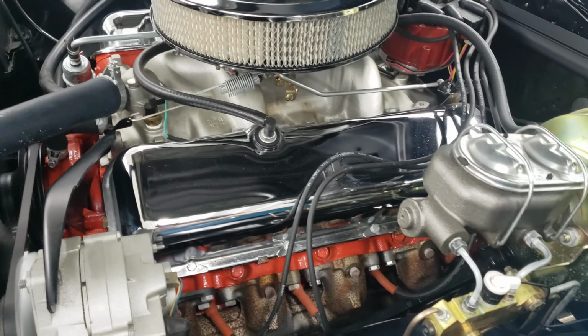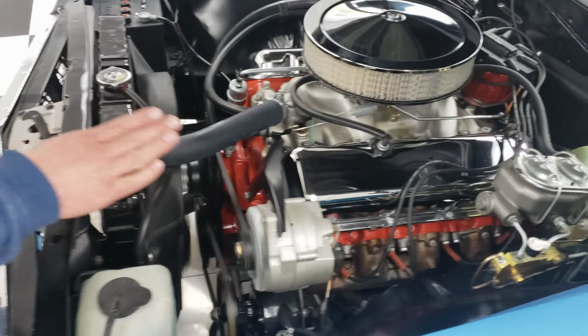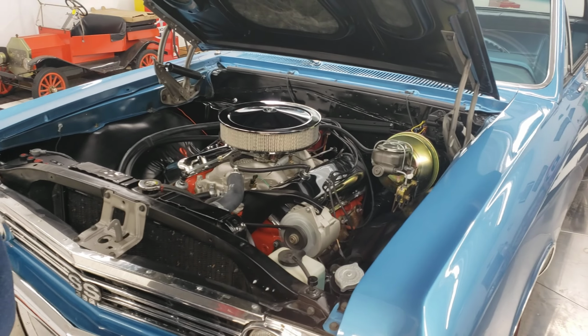It does have power steering, as I mentioned before, as well as power brakes. Really nice chrome air cleaner. Very, very highly detailed engine compartment. The engine compartment looks very nice. Underneath the hood, you got all your factory insulation underneath the hood. It does have your windshield washer reservoir still intact on the car.